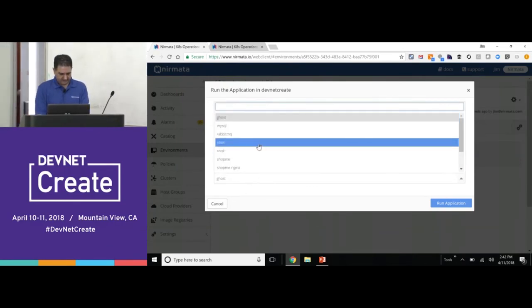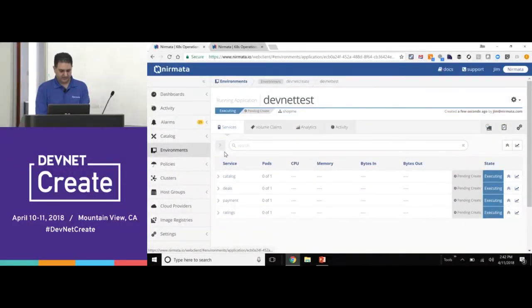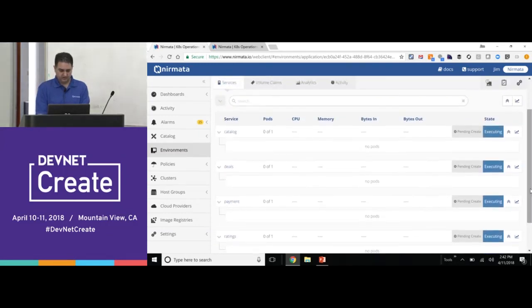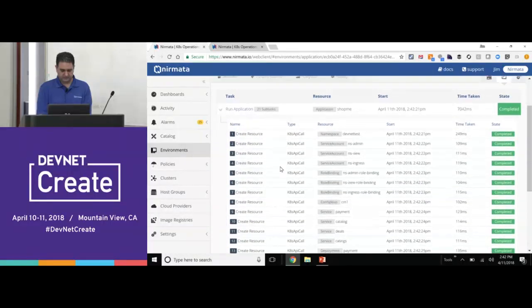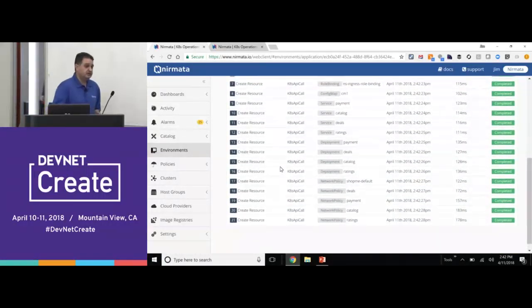application here. I'm going to select one which has about 4 or 5 containers, and that application will get deployed in a few seconds onto the cluster that we created. What we'll see is these will start coming up and going green, very similar to what we saw in our previous demo, when we were looking at what it takes to deploy a container, the cluster itself. I can also drill down here and see everything that Nirmata did behind the scenes to deploy that application onto the cluster. Each one of these resources got created.